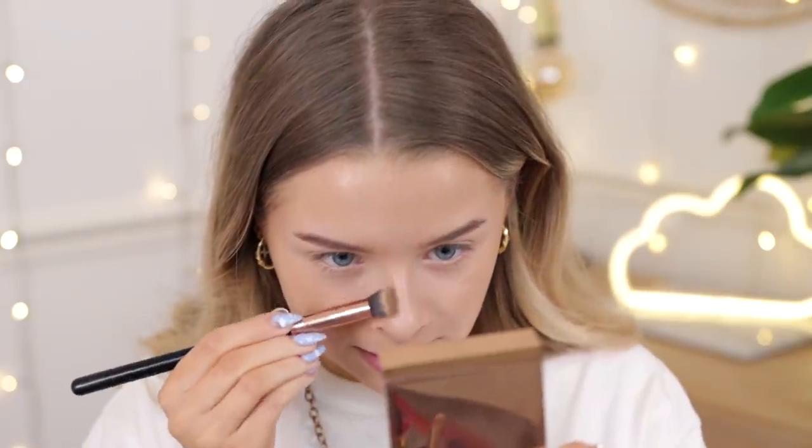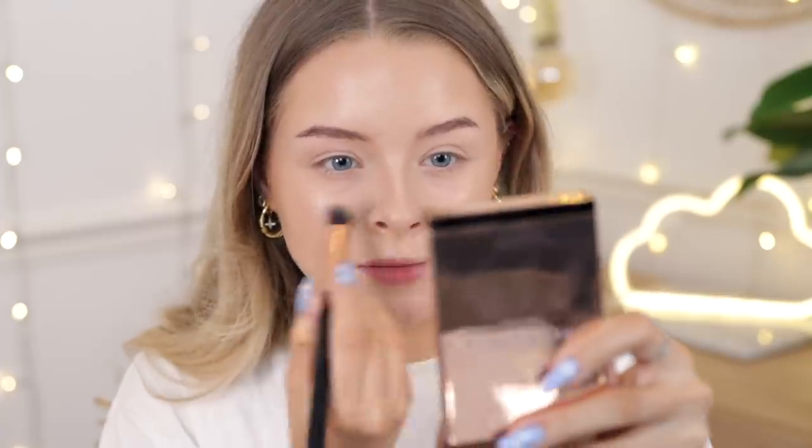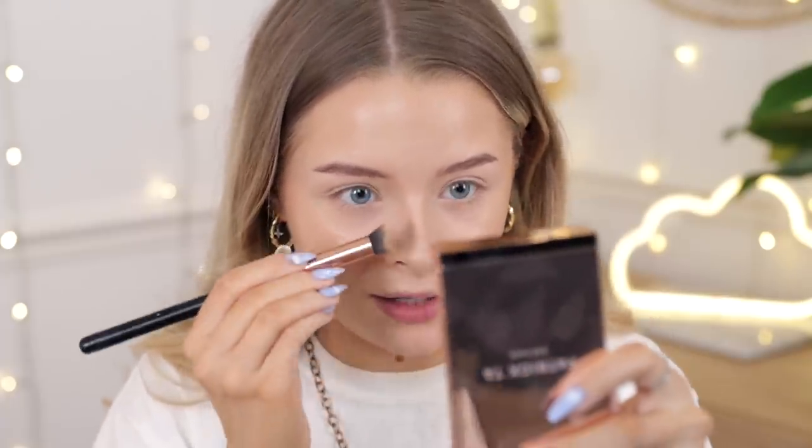I'm just going to use a bit down my nose because I think it will be quite a good shade for nose contour, because I normally do my nose contour way too warm because I can't be bothered to do a separate contour. Okay, yeah, that's a really good shade for nose contour because it's just a very natural shadow, which is obviously what contour is supposed to be. Okay, well, I like it on my nose. I will also use the powder bronzer in a minute.